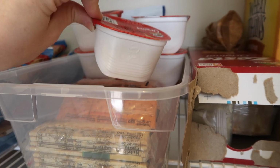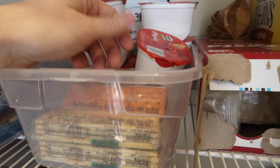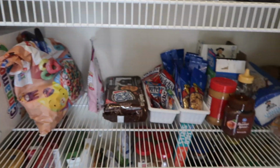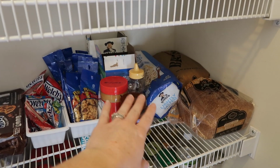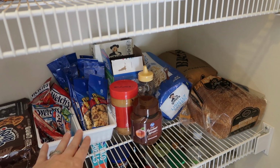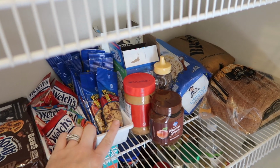These are Pringles that we got at Sam's Club a long time ago, and we only had a few left, so I put them in here. They used to be in a box down on the floor. And then some popcorn behind there. And then this is where we keep all of our breads and rice cakes and peanut butter. We have some breakfast stuff, Pop-Tarts and oatmeal. And then these little things, we have the kids' gummies that they like, and then peanuts.